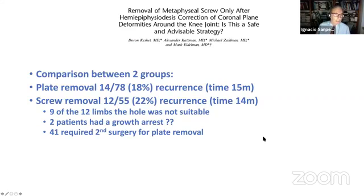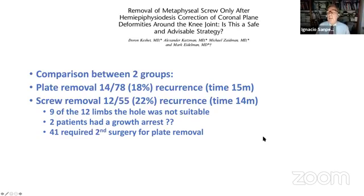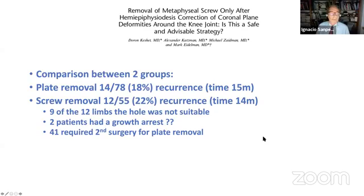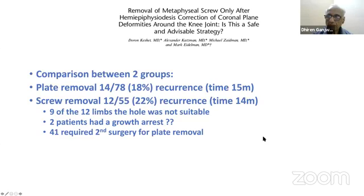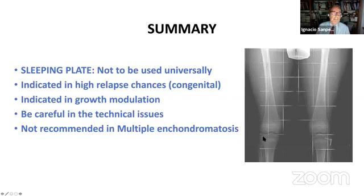I think it's quite normal because you were expecting some growth. That 2 patients had a supposed growth arrest, I query if it was really an arrest or an overcorrection. And 41 patients required a second surgery for plate removal. So to me, it's one of the things of concern that you're just doing extra 41 surgeries for saving 12 surgeries. So I think you have to be very selective when you use your sleeping plate.